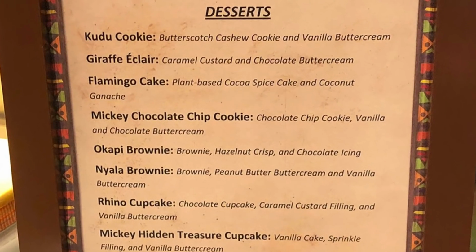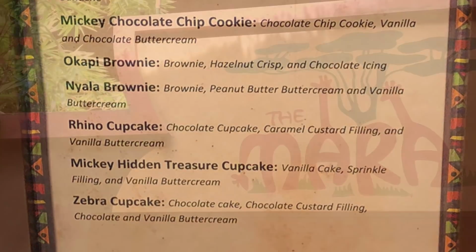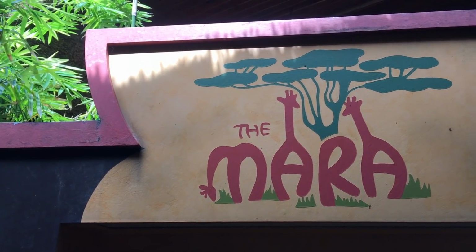Definitely worth trying. And take a look at the menu as well. There are some really unique and delicious options for a counter service place. Definitely not something you're going to find anywhere else in Disney World.